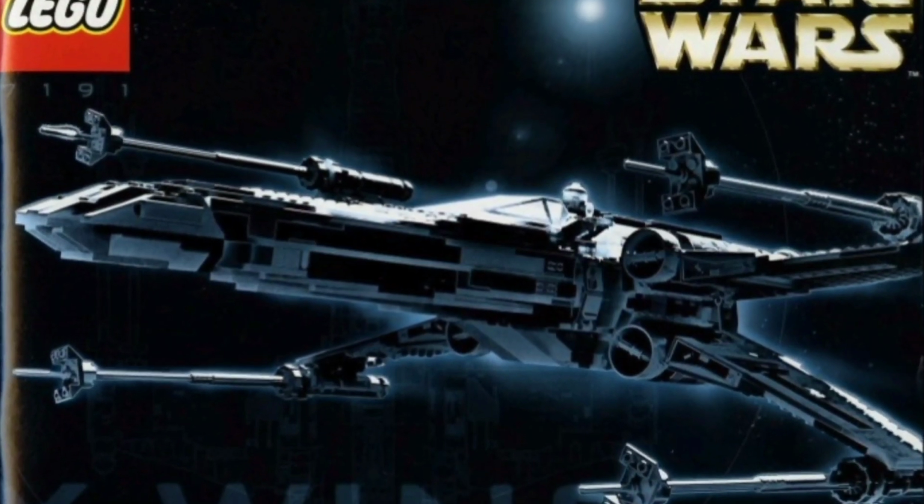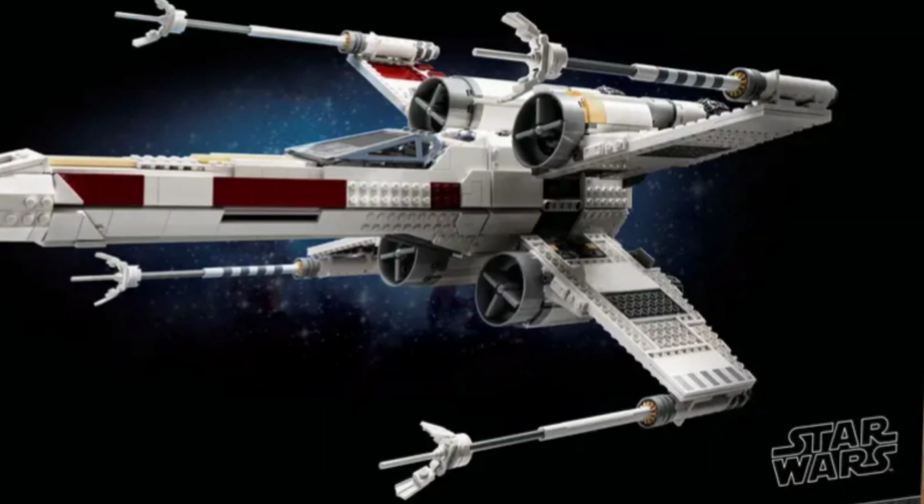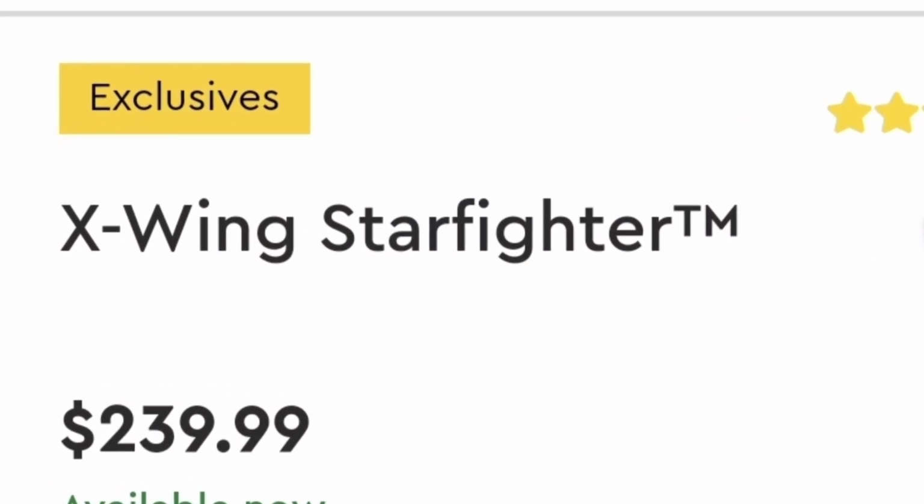Lego set 7191, the OG UCS X-Wing from the year, you guessed it, 2000. Price then, $150. Today, $267. And here today in 2023, we've got 75355, the brand new for 2023 UCS X-Wing, weighing in at $230. That's right, folks. It is cheaper today than it was in 2000. I could go on, and so I shall.